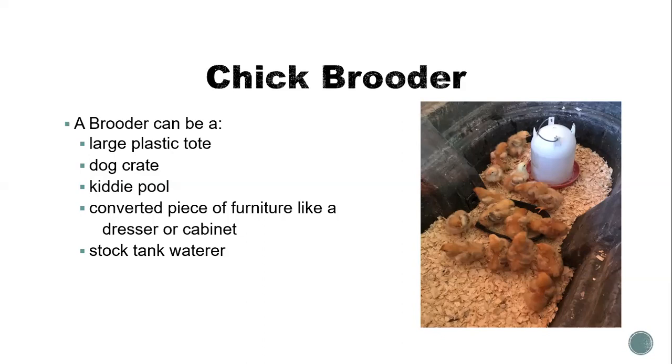But you can also use a plastic tote. In fact, these chicks started in just a tote from the store that has a lid, but obviously we didn't use a lid on them. But they spent part of their lives in a tote, and you can also use an old dog crate as long as you put cardboard around the inside so that they can't fit through the slats.